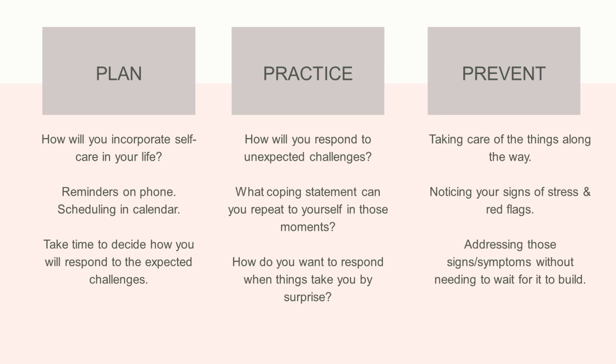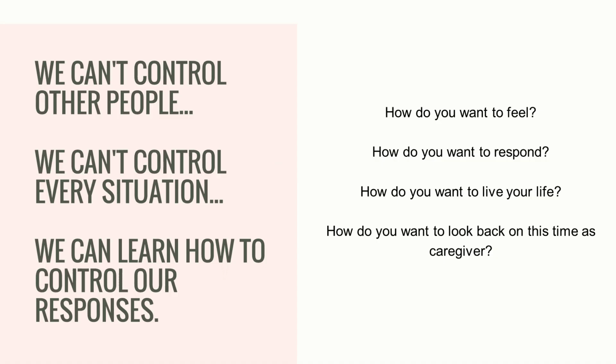Noticing your signs of stress and your red flags, being able to intervene sooner rather than waiting for your cup to be completely empty. Addressing those signs and symptoms without feeling like you need to wait for it to build. Careblazer, we can't control other people. We can't control every situation, but we can learn how to control our responses to whatever happens.